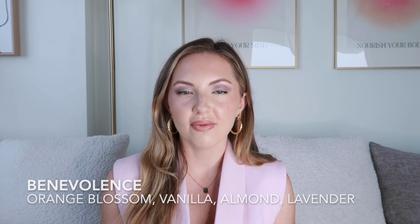I don't want to compare this to any other fragrances, but if you do like those orange blossom sugary sweet scents like Oriana from Parfum de Marly, or even Love Don't Be Shy by Kilian, they are in a similar scent category for sure, but I would say this is deeper and it has more of that warm vanilla base.